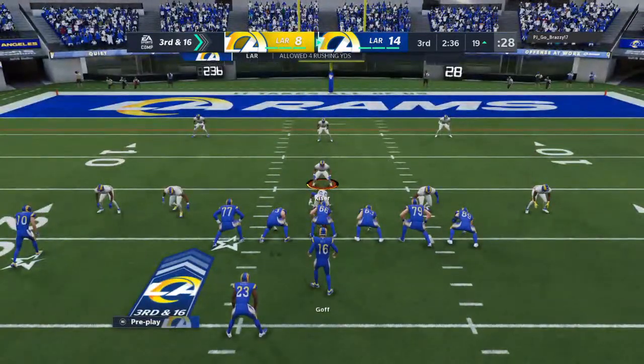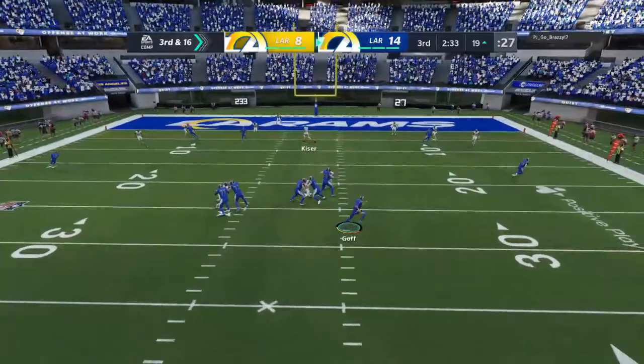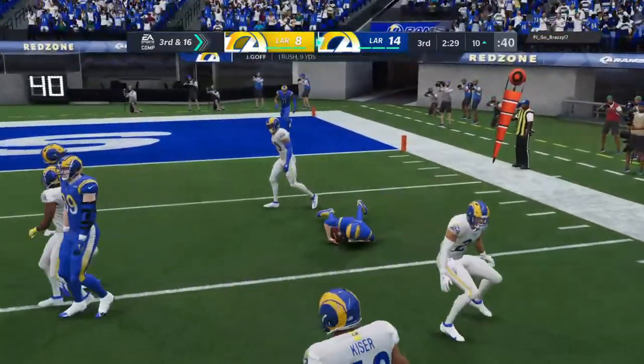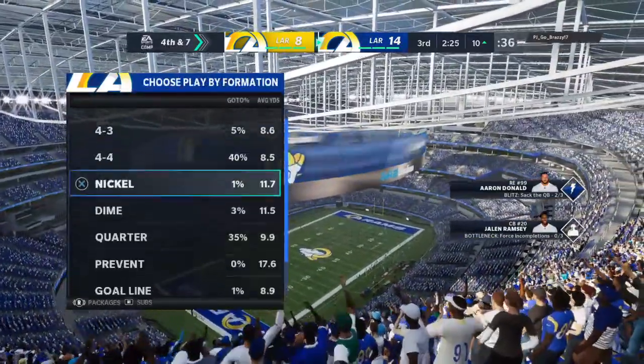But on those out routes, that requires precision, doesn't it? It absolutely does. Everyone has to be in sync from the time the quarterback hits his back foot and delivers the ball to the receiver turning to find it. It's a gain of 9 yards, and it'll be 4th down.